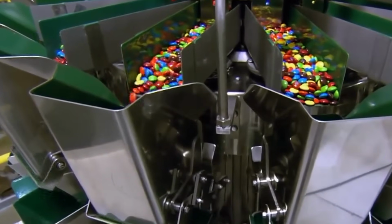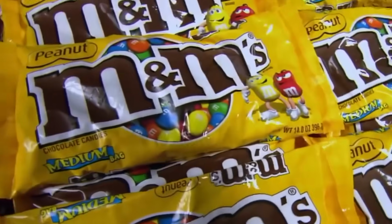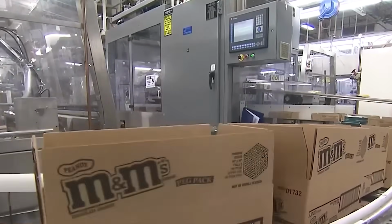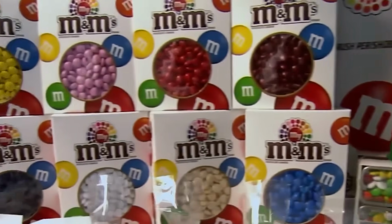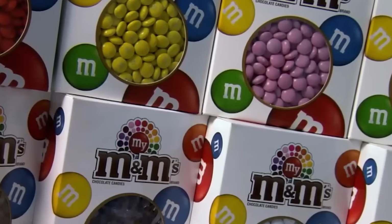Once packaged, the products are conveyed to case packing robots, which group them into cartons or boxes for shipping. These cases are then sealed, palletized by robotic arms, and shrink-wrapped for transport. Pallets are stored temporarily in climate-controlled warehouses before being loaded onto distribution trucks that carry them to retail centers, convenience stores, vending machine suppliers, and international shipping hubs.